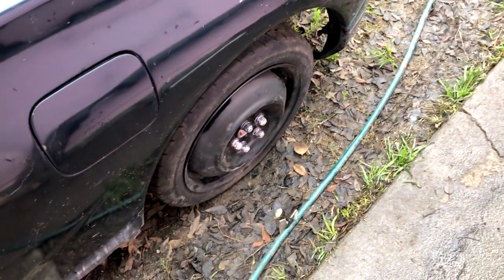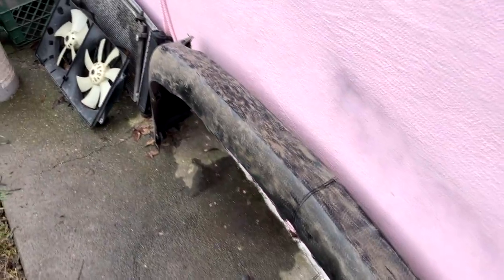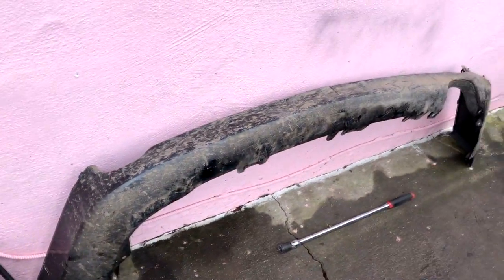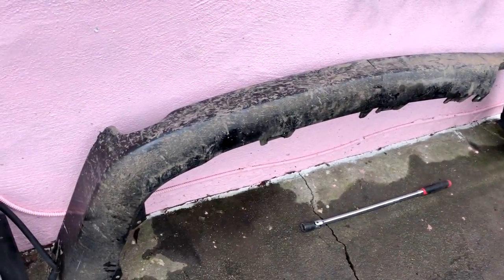Donut steelies installed. Finally. Anyone needs a rear lip for a 09 to 12 Corolla S rear bumper? Let me know. I'll sell it to you pretty cheap.